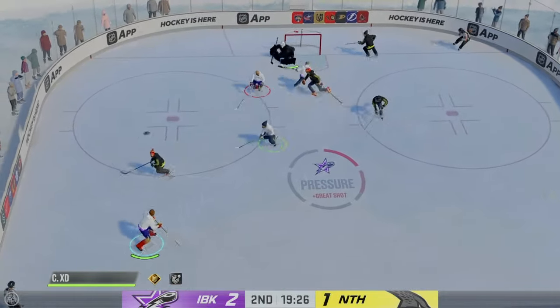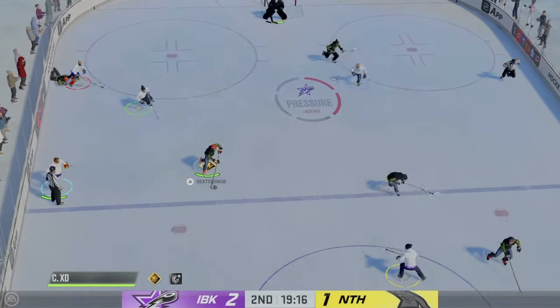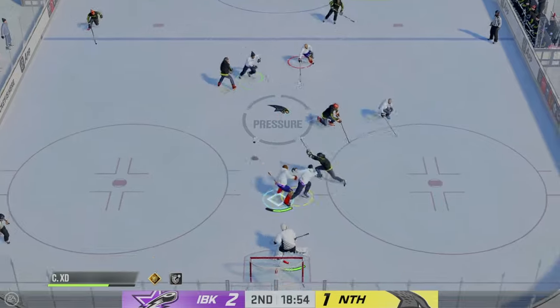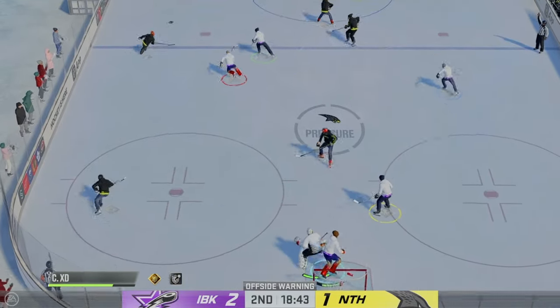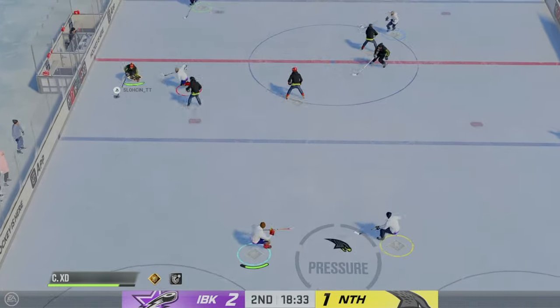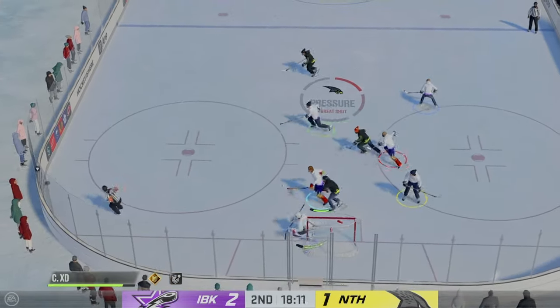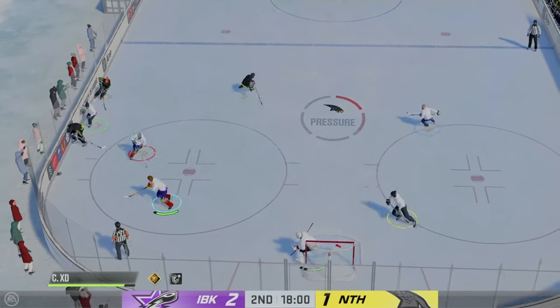Here's a shot. Huge stop by Lehman. Oh, what a hip check on the play. He delivered that perfectly. And the puck leaves the zone. Steps across the line and on the attack down the right side. Pops up with a big-time glove save.